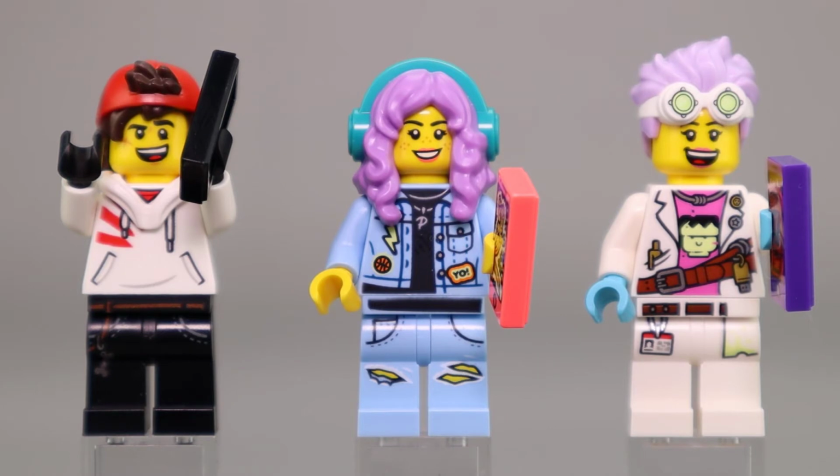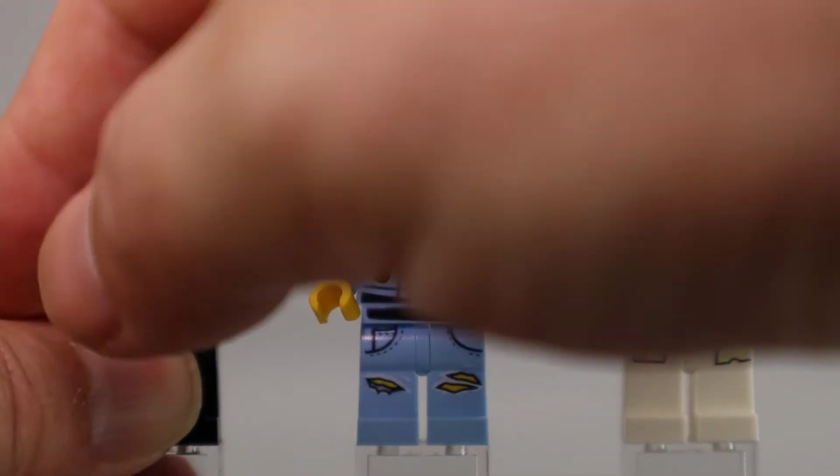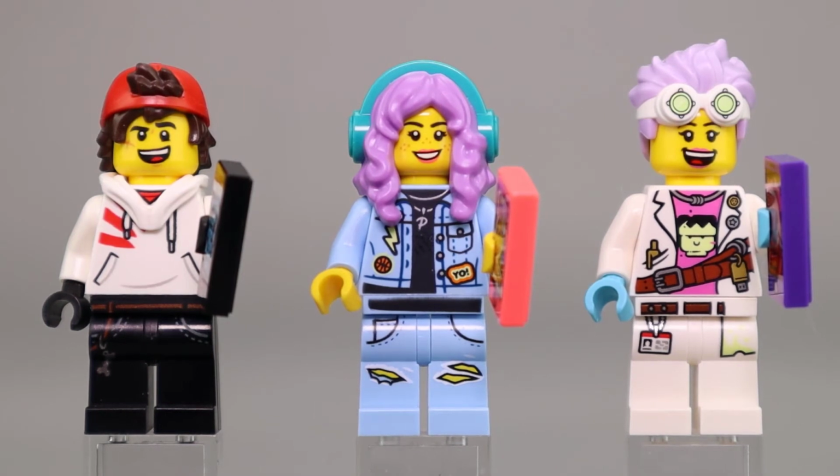This is a good version of Jack here in his white hoodie, but unlike the 2019 sets, the hoodie is now down around his neck with a new little neck piece. And he's wearing a new hairpiece that is his cap and hair. He's wearing his cap backward in this case. Parker is in her same jean jacket and jeans with the patchworks on her jacket, and then she has the new hairpiece. Instead of the yellow hat she was wearing in 2019, she's wearing teal headphones now.